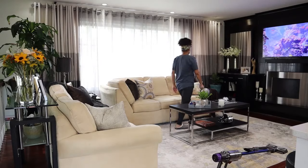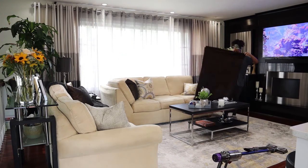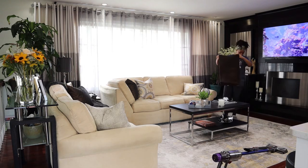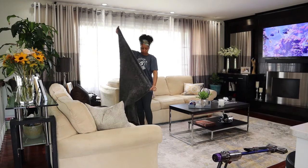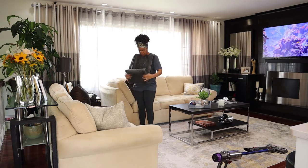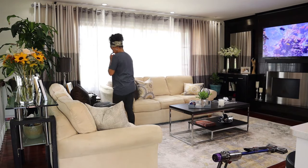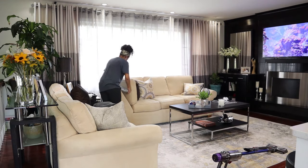Now that it's warming up, I like to change out my throws and my pillows on my sofas. I tend to do this, leading into the summer months and then changing them out when we're leading into the fall months. But going into the summer, I like to put out the nice, light, bright throws and pillows. And then, of course, leading into the fall and winter months, I go for the cozier, comfortable versions.